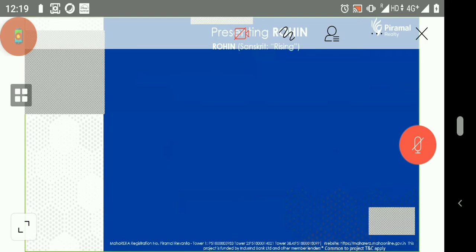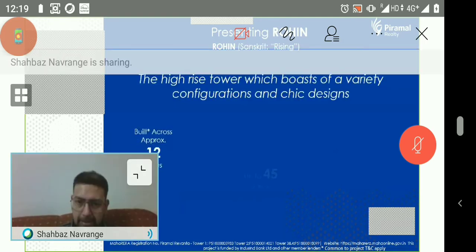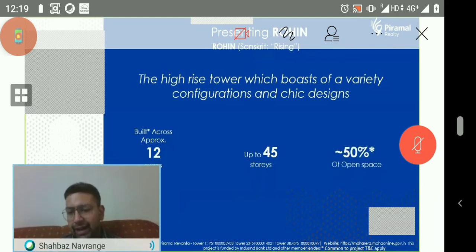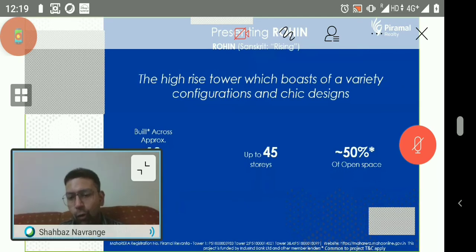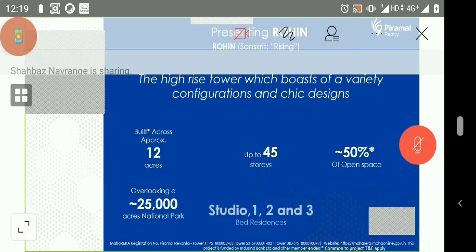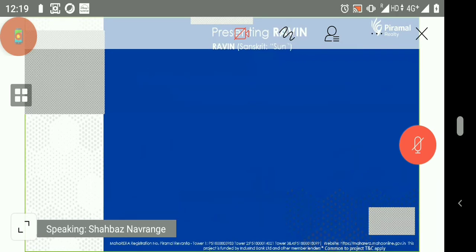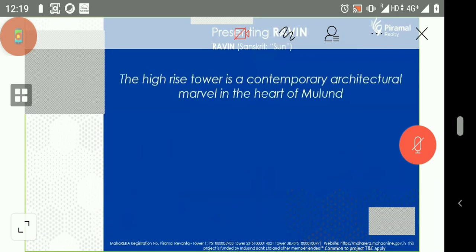Second tower is Rohin. Meaning in Sanskrit is rising. It's going to be up to 45-story height. So story height ranges from 34 to 47. Then we have studios, 1, 2 and 3 beds.